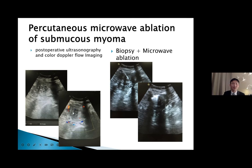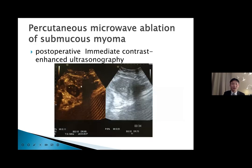We can place a urinary catheter tube inside the uterine cavity and inject normal saline to reduce the temperature and separate the endometrium, making the ablation safer. Just like this case, we do the biopsy and then the ablation. Then we can see that the myoma has been destroyed completely, but the endometrium is also very good.